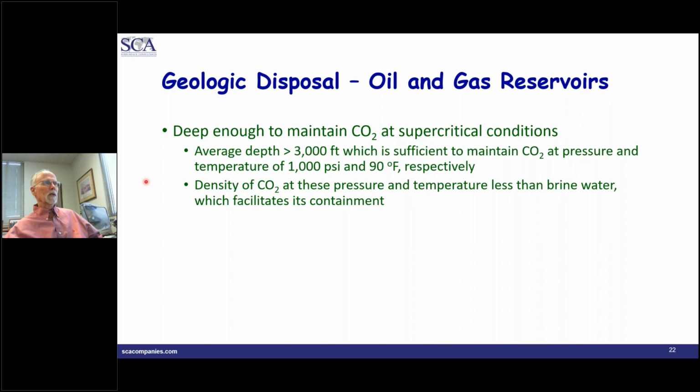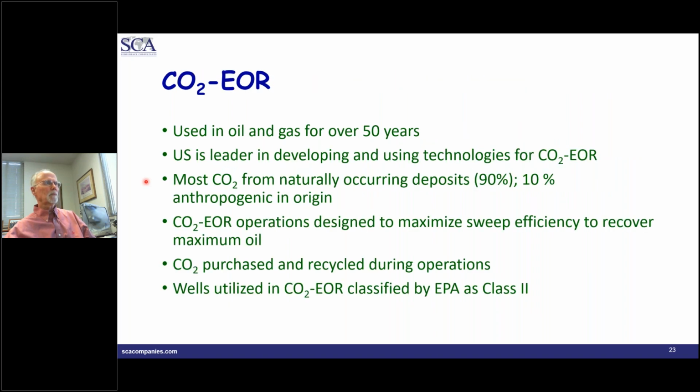So for geologic disposal, these reservoirs need to be deep enough to maintain CO2 at supercritical conditions. I'm going to use this magic depth of 3,000 feet several times in today's talk, and then we can maintain pressures and temperatures at greater than the critical values of 1,090 degrees Fahrenheit. And then the density of the CO2 at these pressures and temperatures is less than brine water, which facilitates its containment.